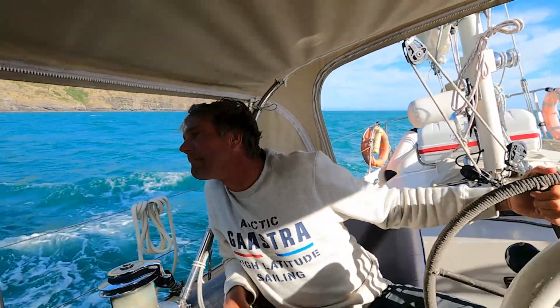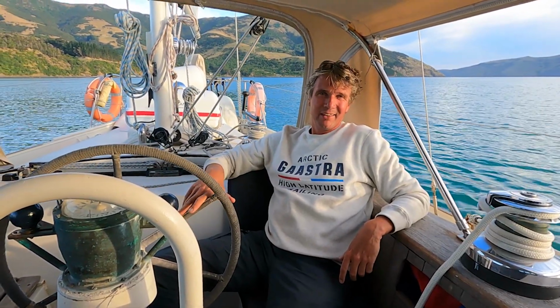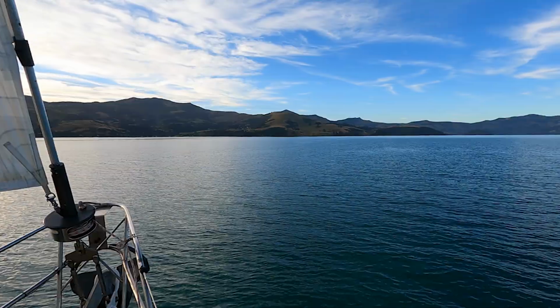We're getting close to the rocks, Flores. We need to get ready to tack. Okay. We're almost in Akaroa, but the wind is dying. We're going very slowly now. We're still tacking our way there. Only 2 knots.